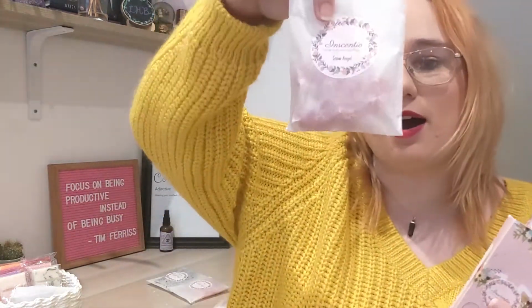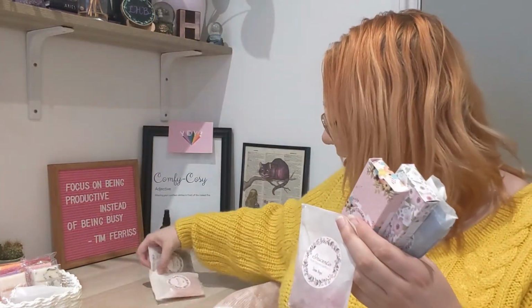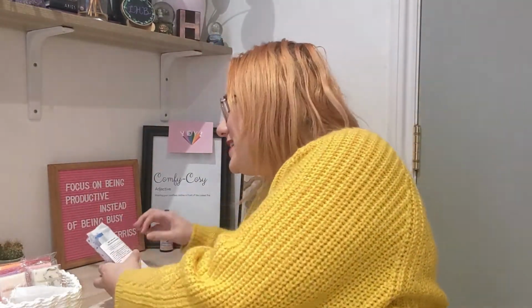So I've gone for 3 snack bars. We have then got, I think these are hearts. And then these two are stars. So I'll start with the snack bars. First of all, I got this one in their little clearance section. This is grape soda pop.